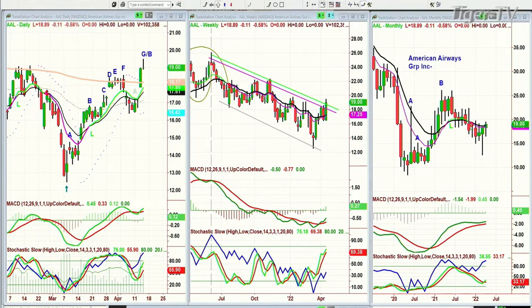Okay, what we're looking at is JETS is trying to break out of the down channel in the weekly charts. American Airlines, look at this beautiful down channel. It's gone just above. Now, is this the period where we get another bifurcated or trifurcated move where the airlines are trying to say to us, you know what? With everything that's going on, there are enough people out there that have money that are wanting to travel.